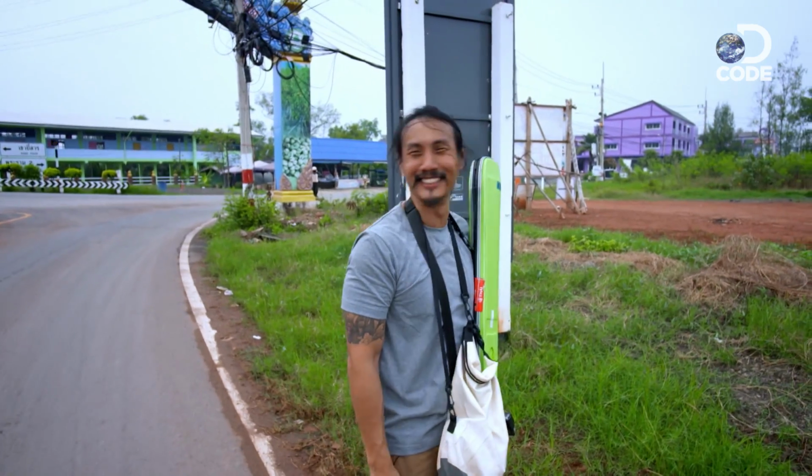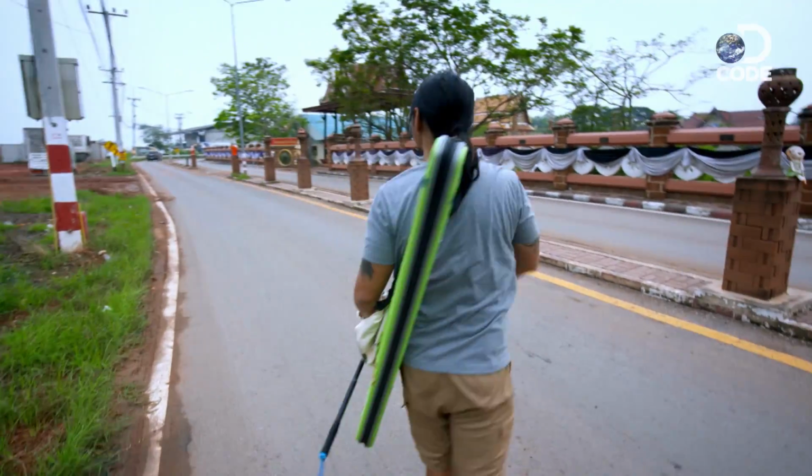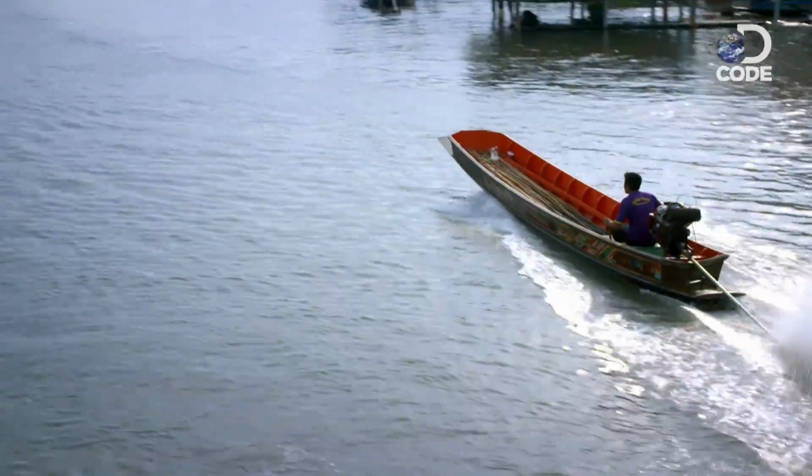Well, time to go find this fisherman of mine. Today, a local fisherman will show me how people here have fished for generations.